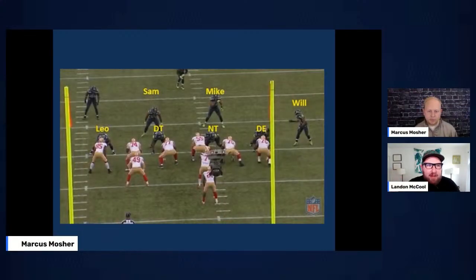And when you get that going, what that allows you to do is do more things, because now you've got 1 guy who's accounting for 2 gaps. That gives you an extra gap that you've got covered in run defense. And that also allows you the opportunity to do some more interesting things with the linebackers. You can blitz them, because they're not having to be responsible for 2 gaps, or at least all 3 of them aren't being responsible for 2 gaps.